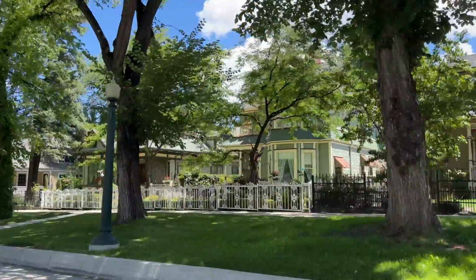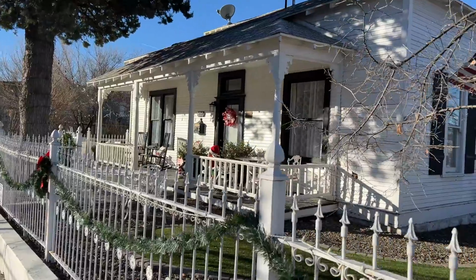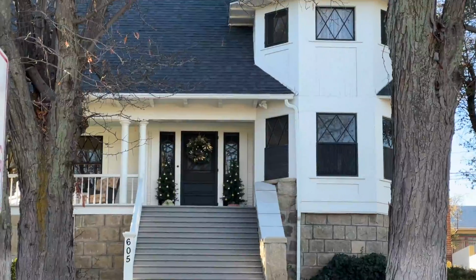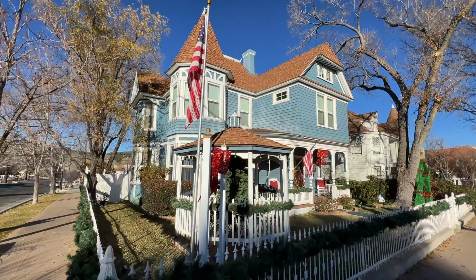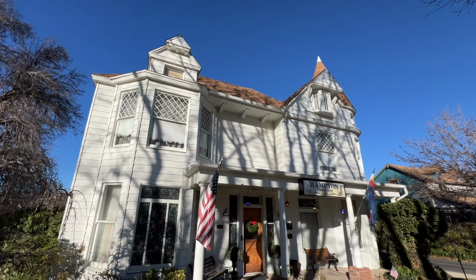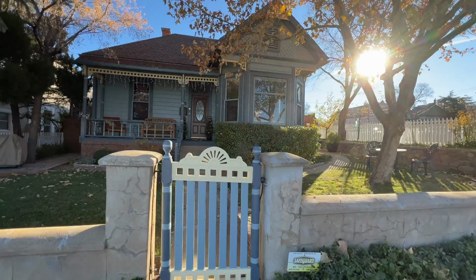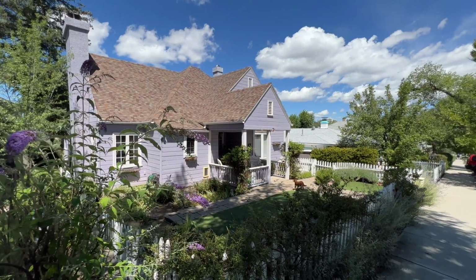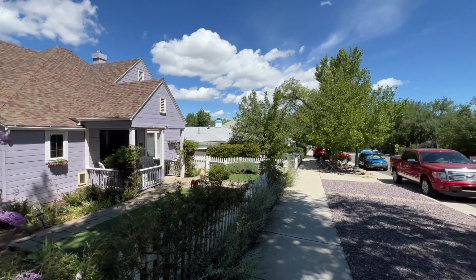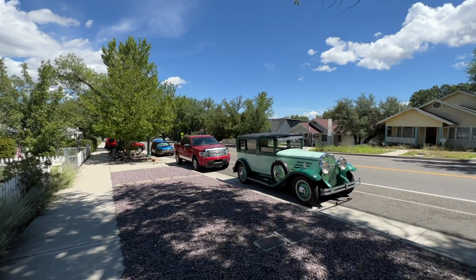Then we have the historic Victorian homes. This is really a cool area to see these Victorian style homes as you drive through Prescott City Center. Many of you may not already know this, but Prescott at one point was the capital of Arizona. From 1864 to 1867, then they moved it down to the old Pueblo in Tucson, before it was finally moved to Phoenix in 1889.